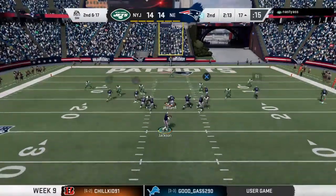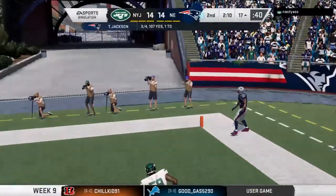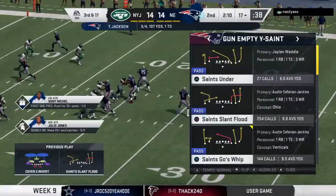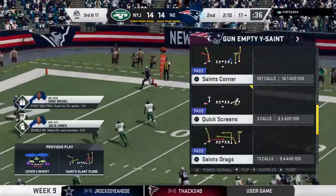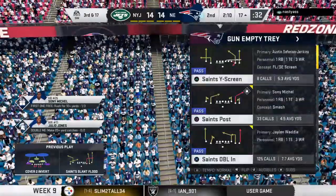You got nothing. Throwing on second and long. Jackson looking end zone, but it's incomplete. The Pro Bowl wideout Julio Jones is intended receiver, and it's third down.